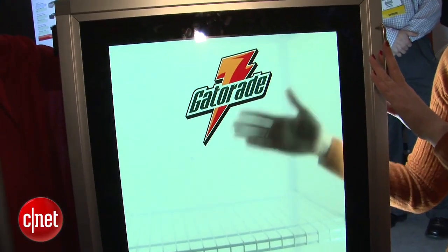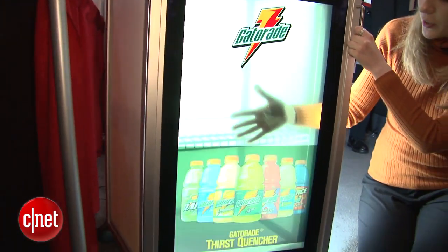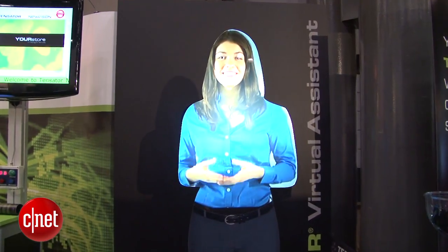Now, if you saw this in a store, you certainly couldn't ignore it. This is the Planar look-through LCD screen. Here they have it in front of a fridge, and it's simply a PowerPoint presentation on a computer screen. Pretty cool.